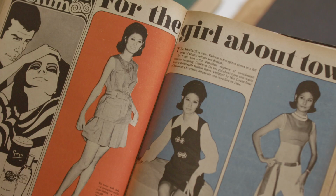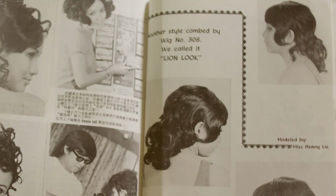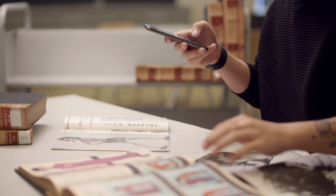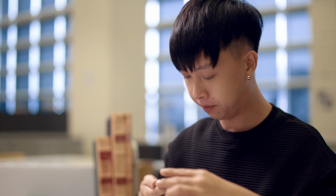So I learned a lot more about the fashion in the 1960s of Singapore. And the big thing that stood out to me was the very elaborate hairdo. So it seemed to me hair is very important and it's a symbol of status. I'm really happy to know that our local fashion scene was buzzing with very local Singaporean ideas. And these are elements that I can certainly use for my outfits.